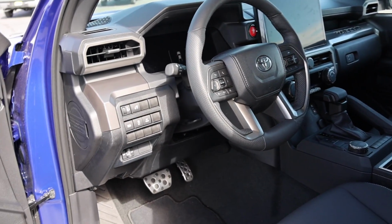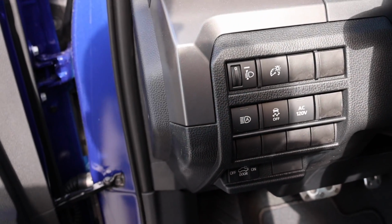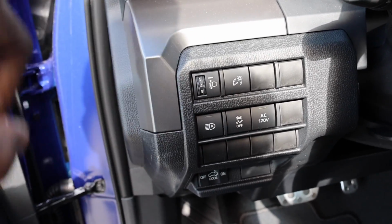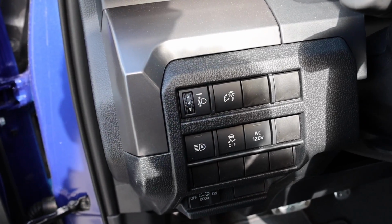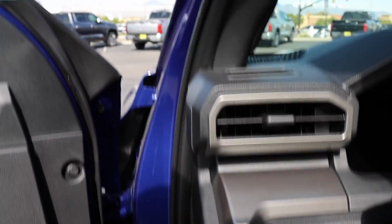Telescoping steering wheel. And then check out some of the buttons and toggles that you have here. I think this is what you would call this, a toggle. You can adjust the headlights up and down. Only Nissan and Toyota offer this. I don't know why the big 3 don't, because if you're towing a trailer or if you're carrying a heavy toy in the bed, you can adjust the headlights so you don't blind oncoming traffic.